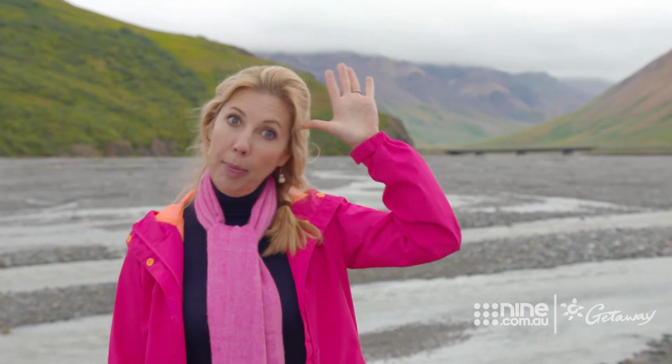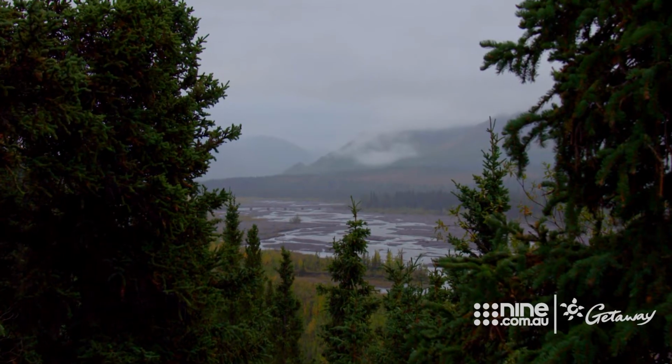If you see a bear, you go like that, bear. This is for caribou. This is if you spot the wolf. This, can you guess? This is a moose. And my personal favorite, that is the Dall sheep. I love that. That's for the horns.